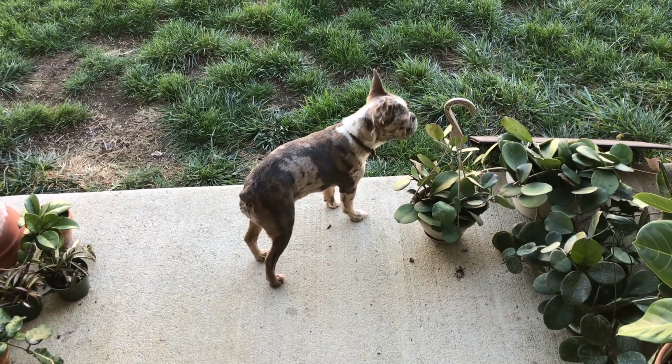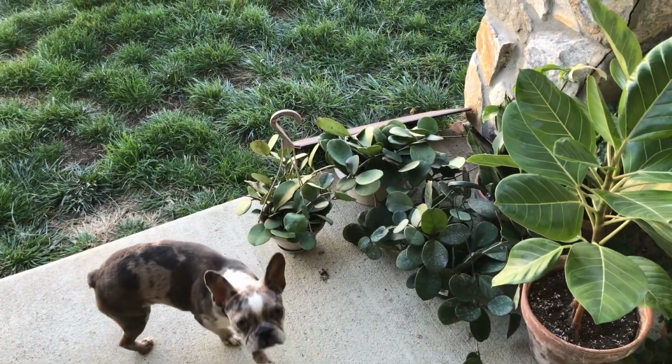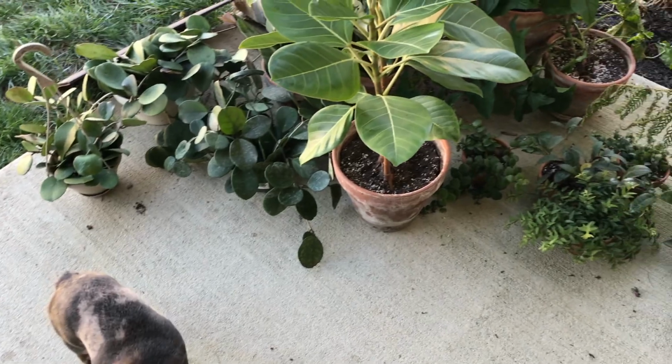Look at her. Look at that cutie. But oh yeah, like I said, she doesn't really nibble at my plants. She doesn't really care about them unless they've been watered.